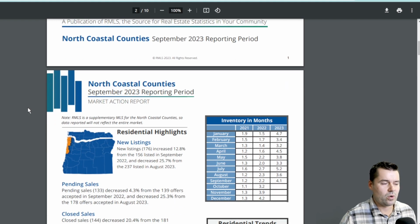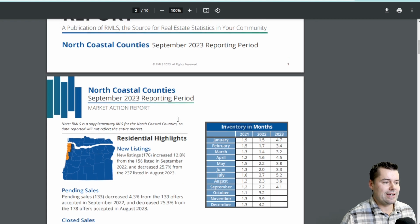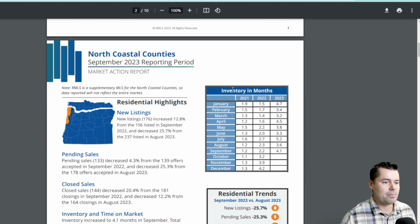We're going to start with the North Coast first. And the numbers we always like to start by looking at is inventory in months. That's why we like to start here at the very top. So if you're not sure what this number means, right now, as of last month, September, 4.1 inventory in months means that if nothing else changed, no new listings came to the market, it would take 4.1 months for all of the current homes to sell.